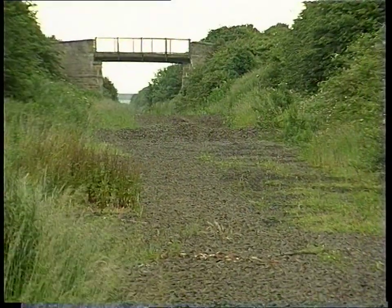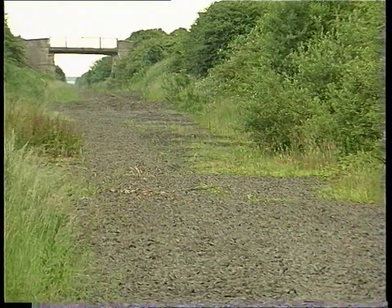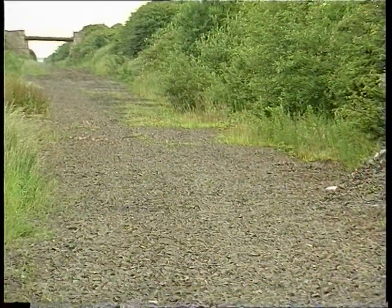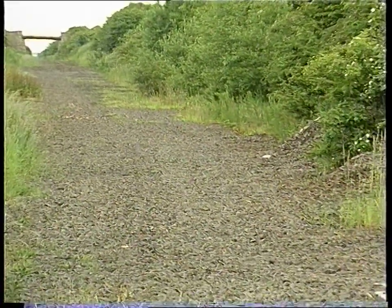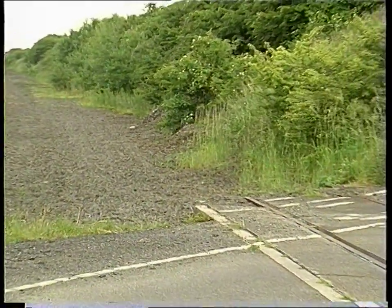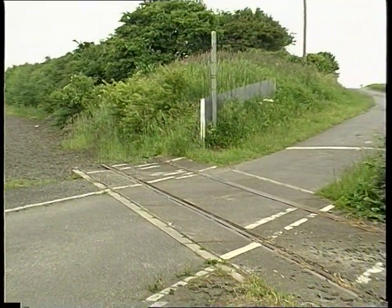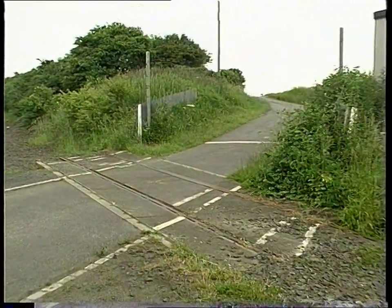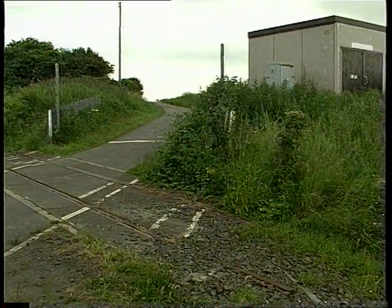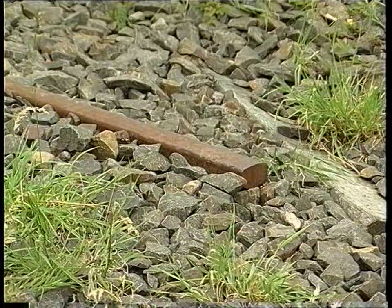The steep bank to Seaton is devoid of rails. The collieries closed, and devoid of traffic, the line became redundant. A few rails remain, embedded in the road.